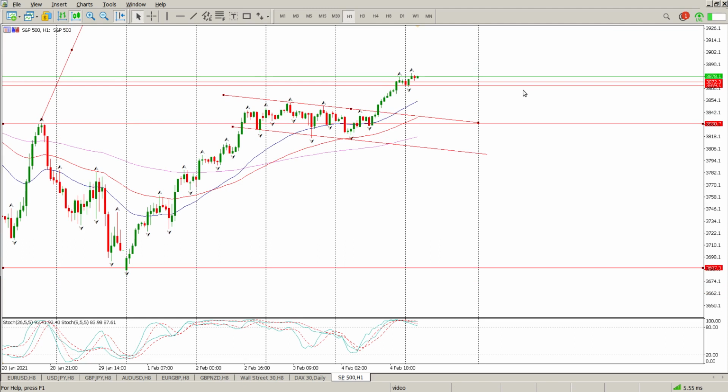We do have the jobs number coming out today. And then obviously they're still debating the stimulus package. So we've got noise and we've got politicians dancing around. So anything can happen at the moment. All of these gains could be wiped out in the blink of an eye based on a bad number. So the volatility is still here. I don't think it's gone.